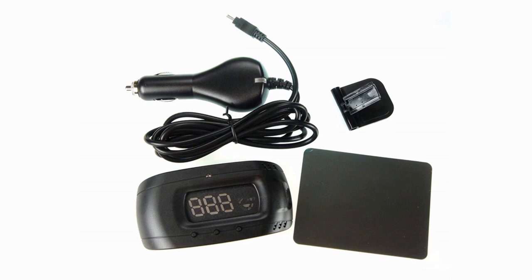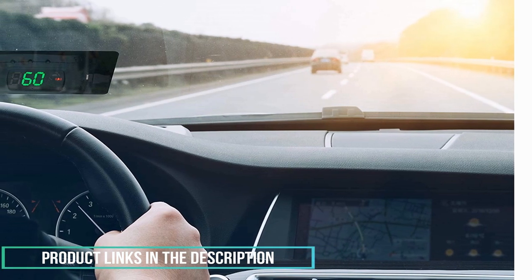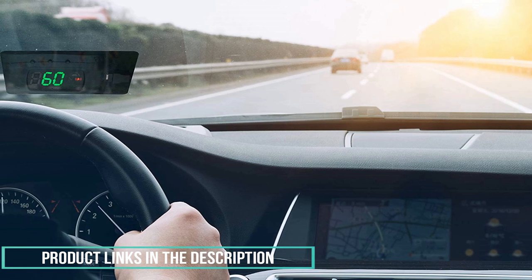Although this HUD is unable to detect the speed limits of a region, it offers users the ability to set the speed limit and receive warning notifications anytime they exceed this speed limit. Limits can be in either miles per hour or kilometers per hour.